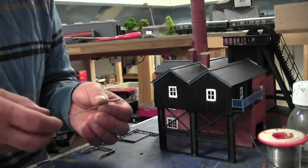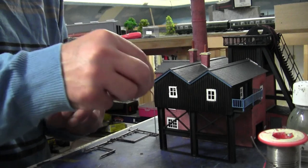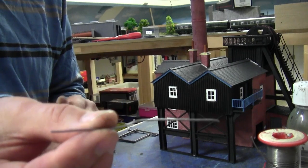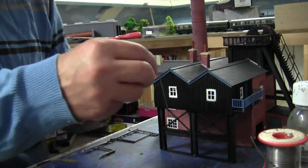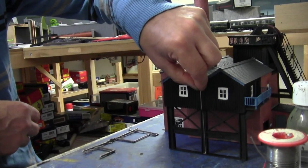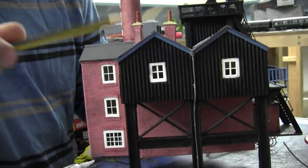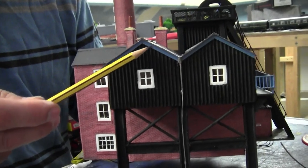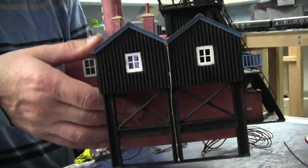Okay, while we're waiting for the glue to go off on the figure, I thought I'd start making some drain pipes to go onto the building next. Just using 1mm diameter solder wire, bent to shape, to go in between the apexes of the roof, where the lead flashing is. Okay, that's the drain pipe in place. Once the glue's dry, I'll paint it the same colour as this architrave here. I'll paint it blue, and that should look effective. So that's one drain pipe done.